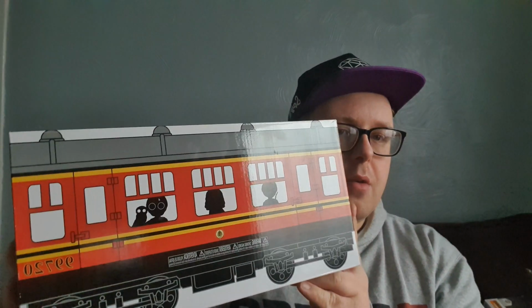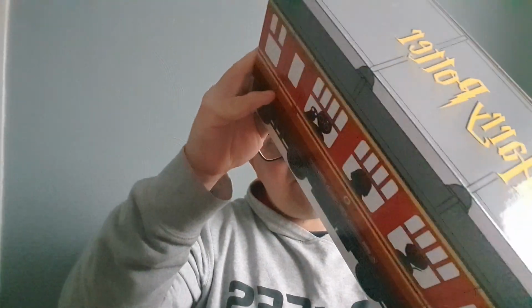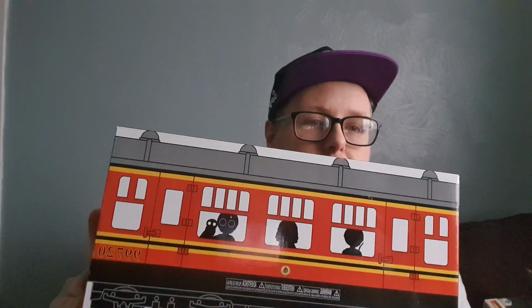Hello and welcome to another unboxing, and today I'll be having a look at what's in this Harry Potter Funko train box. Yeah, I got this about a year ago. I think it was Black Friday last year, or maybe some sort of sale they had in Pop in the Box. It could have been the anniversary sale, to be honest.